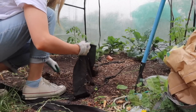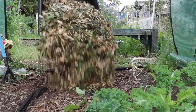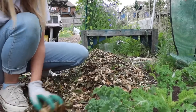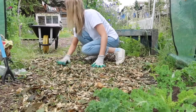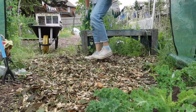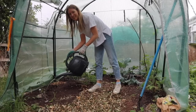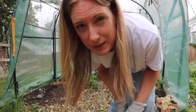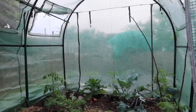Right, let's sort out this polytunnel. There's a bee in there. I think I might have to help the bee out. I can't leave him in there. Right, watch me try to help nature and nature attack me for doing it.